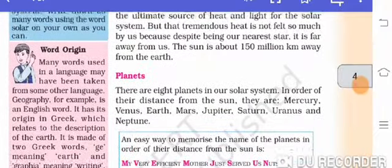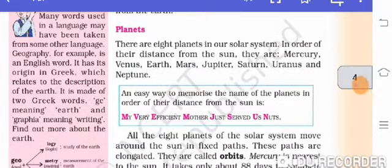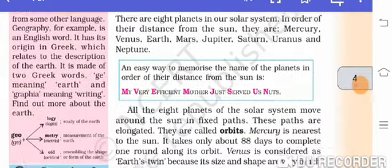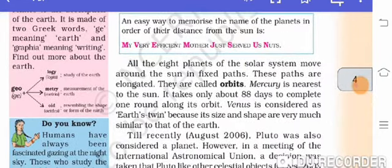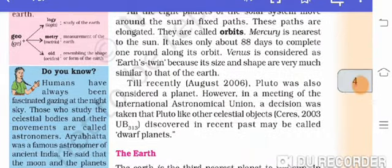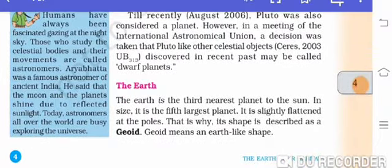So what are planets? Planets are celestial bodies which do not have their own heat and light, and they are lit by the light of the Sun. There are 8 planets in the solar system: Mercury, Venus, Earth, Mars, Jupiter, Saturn, Uranus, and Neptune. All the planets move in an elongated path, and the paths are called orbits. Among the 8 planets, Mercury is the nearest one, which takes only 88 days to complete one round. Venus is considered Earth's twin because its size and shape are very similar to the Earth.